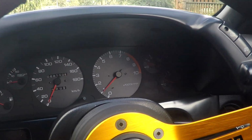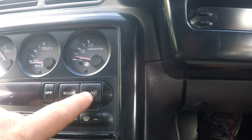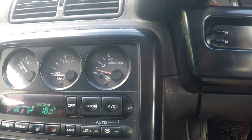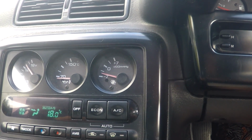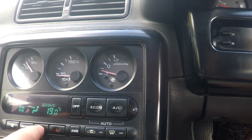So everything seems to be working. There's no check engine lights. Oh, the other thing I was going to mention too, I can hear the AC click on. You can hear the door behind the dash somewhere, but the AC isn't blowing cold right now.